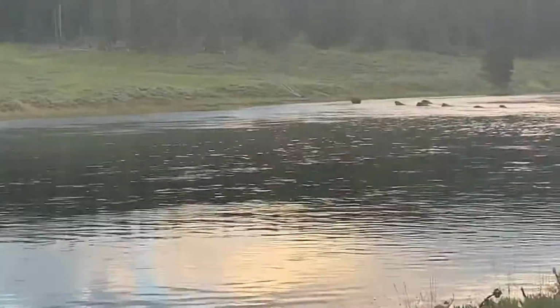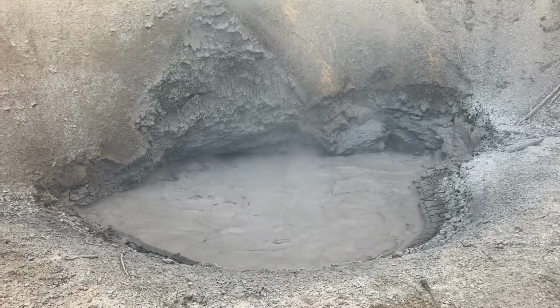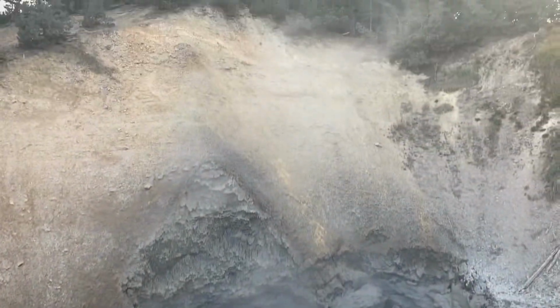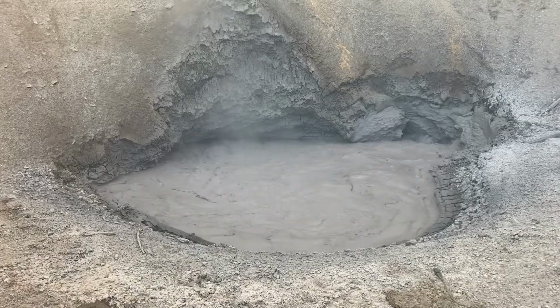Look at all the buffalo doing a river crossing right here. Check it out, the mud volcano. This is awesome. Just like exploding in a pool of mud. Cool.